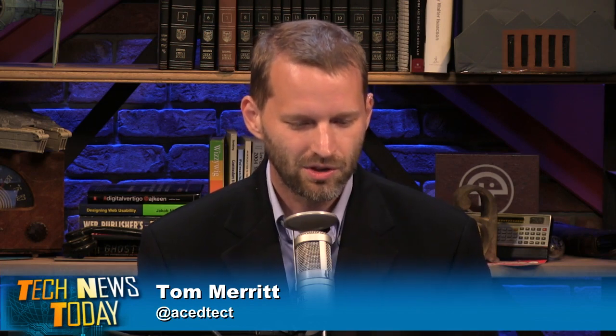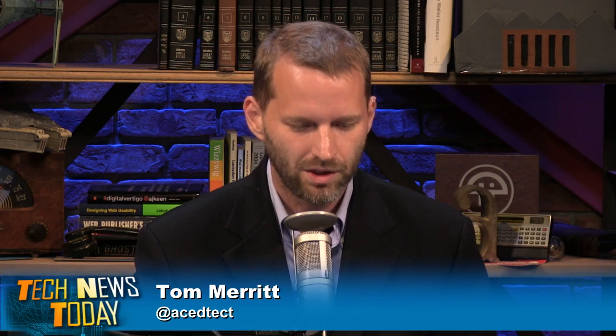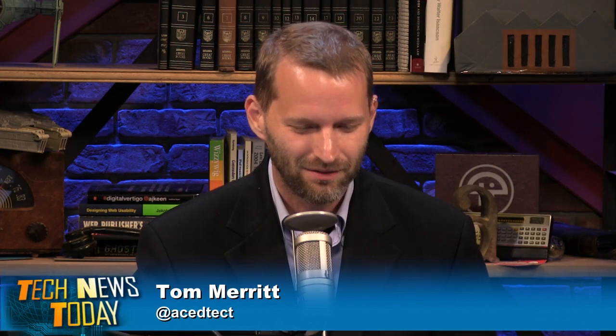Samsung announced updates to its all-in-one Series 7 and Series 5 desktops for sale in the United States with the launch of Windows 8 October 26th. The models will include 10-point multi-touch support and a Samsung-created start button called the S Launcher. I'm going to call it Launcher. Yeah, thank you. Samsung also teased the forthcoming unveiling of a Windows 8 tablet hybrid this weekend at the IFA show in Berlin.